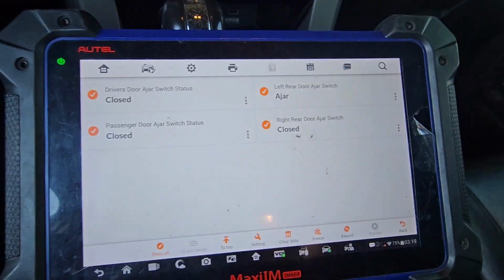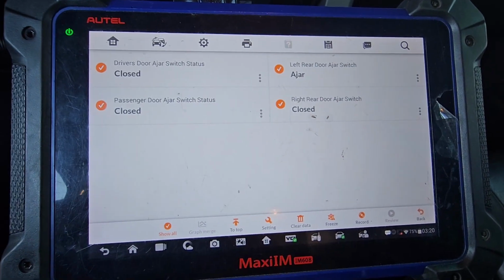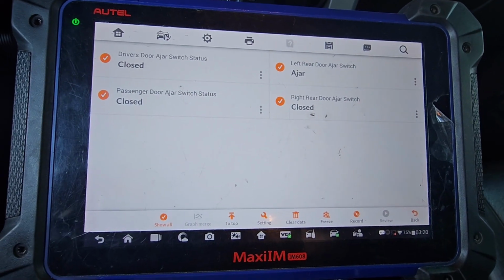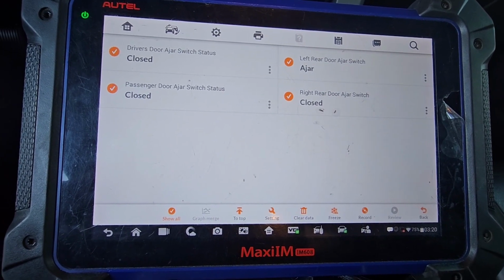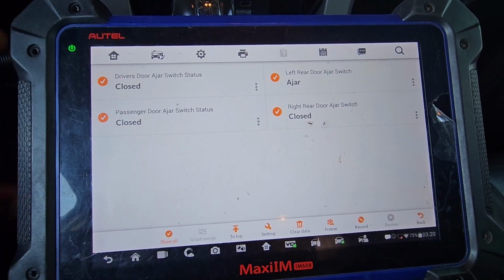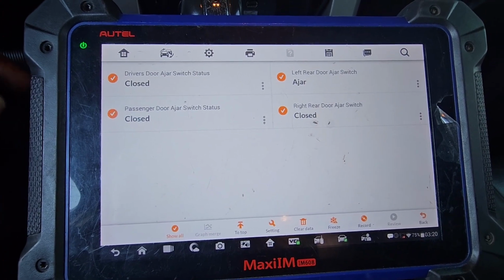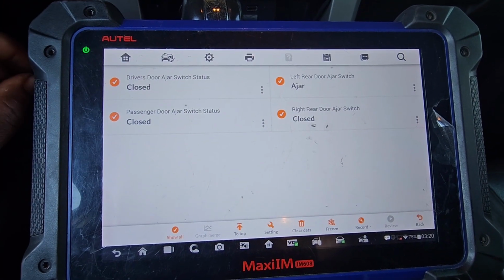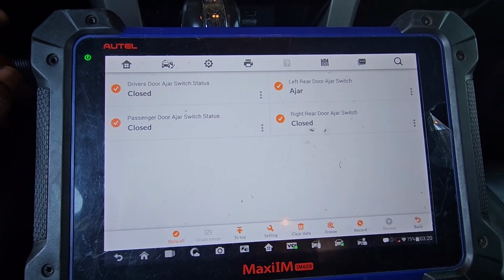So we have to deal with this one. We know for sure mechanically there is something wrong inside. So our job now is to look at this situation. What we need to do? Either we have to build that piece with solder something and let it work, or we have to see if we can close it by jumping the two wires, to be closed all the time.